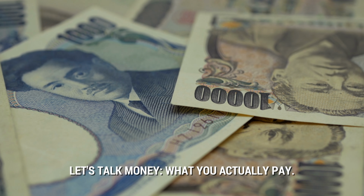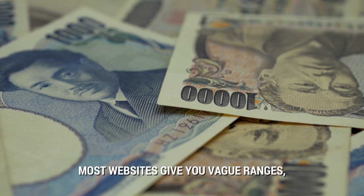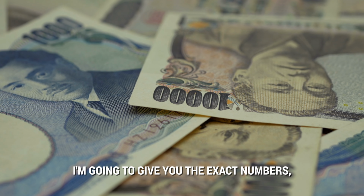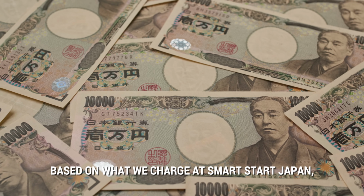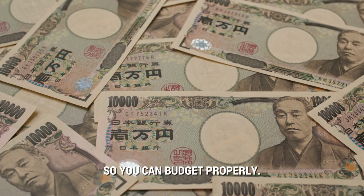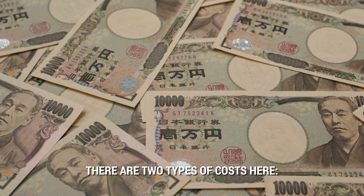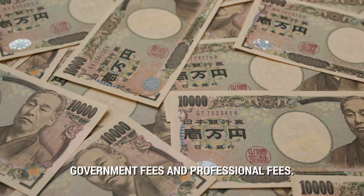Let's talk money. What you'll actually pay. Most websites give you vague ranges or hide the real costs. I'm going to give you the exact numbers based on what we charge at Smart Start Japan, so you can budget properly. First thing to understand, there are 2 types of costs here. Government fees and professional fees.